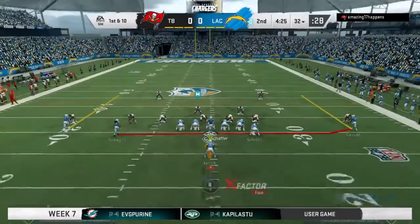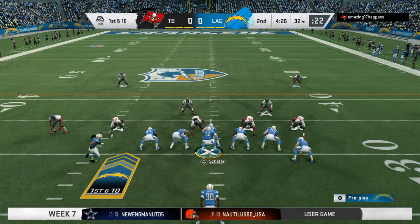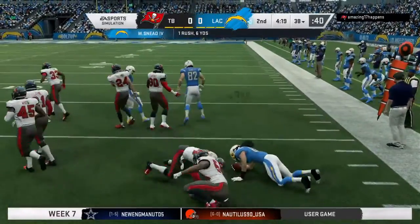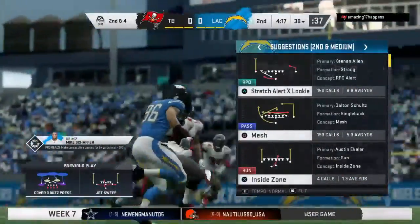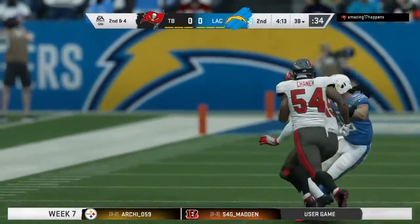The Charger drive about to get going. The results for them so far not that great. Well, not good at all. 3 drives, 3 punts. Yeah, and now what you're doing is you're looking at your play sheet. You're trying to figure out what you're going against defensively. I wonder, are they showing them something they haven't seen or anticipated in practice, and maybe that's throwing them off? Or do they just have to go to a different play calling section and try and run some offense that way? At the 38-yard line.